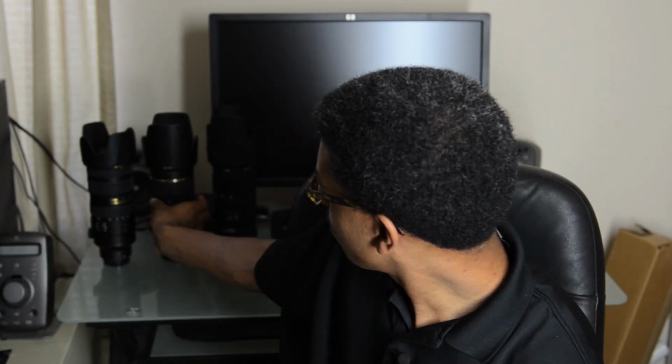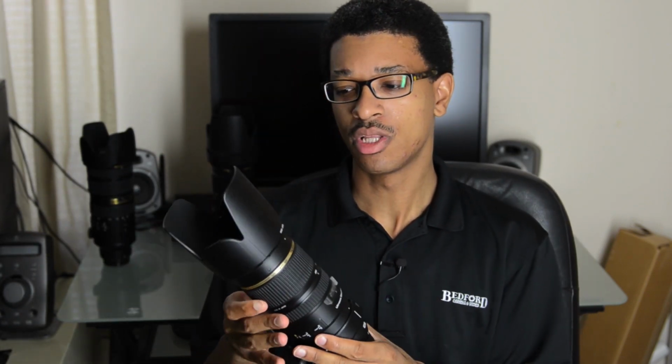Both those lenses were noticeably sharper than the Sigma lens. And there's one other area where I actually saw a great difference that I wasn't expecting, and we'll get to that later on. I'll go ahead and give you an overview of all the lenses. And by the way, there will be more to this test later on.